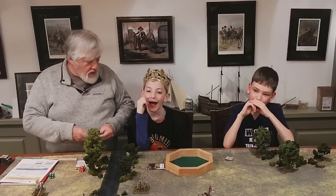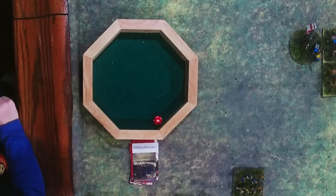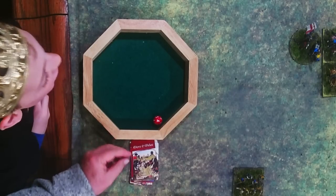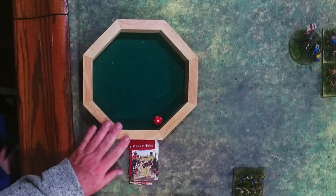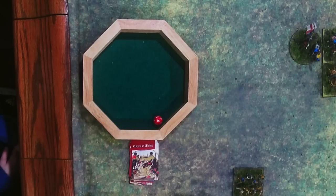Three cards for you guys. Okay, move and melee. All right. Now hold it. On this attack card, clap him with the attack. Card, you have another unit that enters.